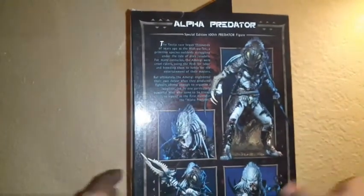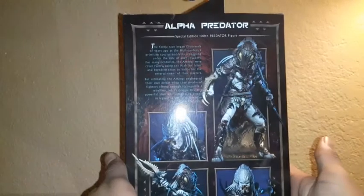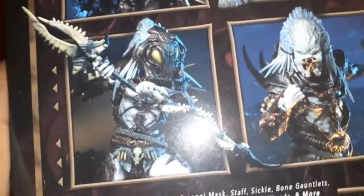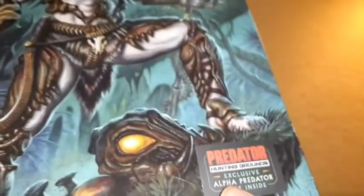But on the back, ooh, this is where it gets good. It has loads of pictures of them. I mean, it looks so good. I checked all of that in the Big Bad Toy Store. It's been a long time since I mentioned Big Bad Toy Store, but dang, it looks amazing. If you want to take a look at it, you can pause the video and take a look at what it says over here. Anyways, it says here that it includes all of this, also including a bonus, the Alpha Predator origin story, a folding visual guide of the poster inside, not to mention the exclusive code. I'm not going to toss this, but that is all for the packaging.